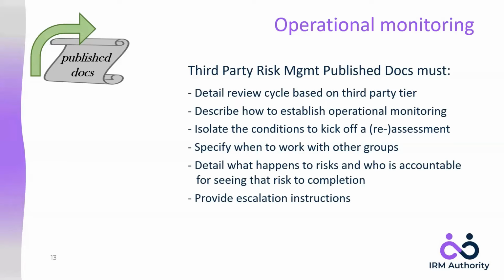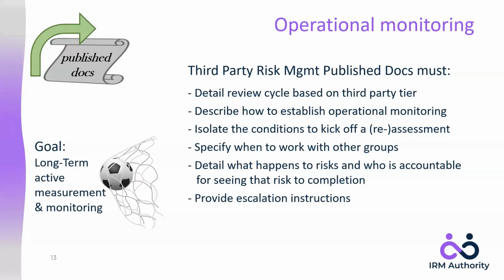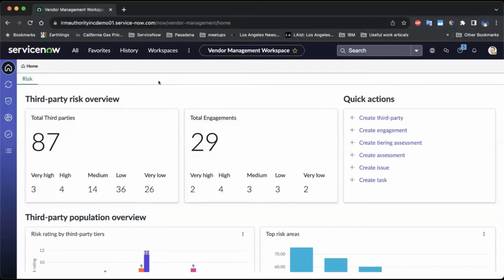So we really need to make sure in our documents that provide guidance for how this program works in IRM, we need to provide instructions on how this works long-term for us. So the goal of this section: long-term active measurement and monitoring. And so with that, okay, good.